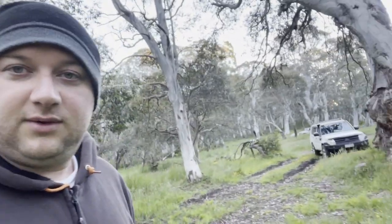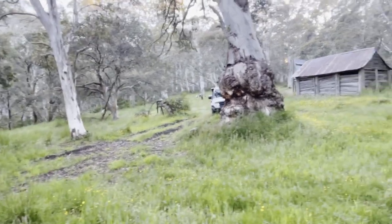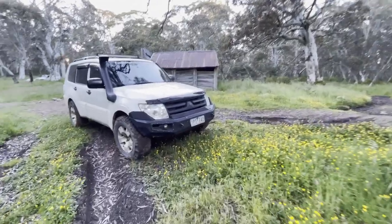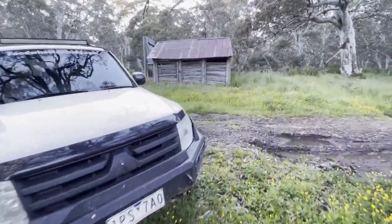That's it, we made it into Miller's. There's a little patch there, hiding there. If we do it, 1, 2, 3, and there we go. There's the hut. This is the hut. There we go.